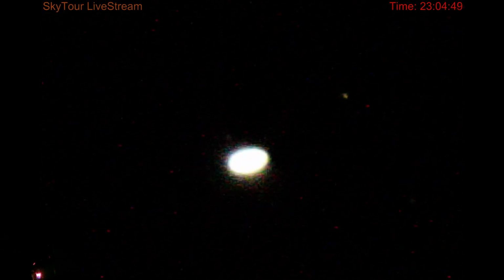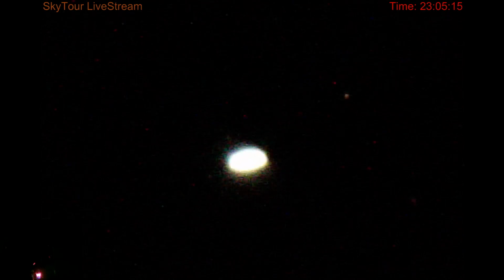But if you look just above Saturn, what do you got? There's something else up there. Well, that's Tethys, one of Saturn's moons. And to the left, a little bit down lower, believe it or not, is Dione. That's another of Saturn's moons, Dione.